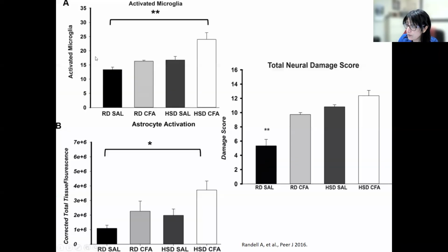And quantification of that shows us that high salt diet in combination with monoarthritis actually caused more significant neuroinflammatory damage as compared to the regular diet monoarthritic animals. And high salt diet by itself seemed to cause more neural damage as well. Okay, it may not have caused that much microglia and astrocyte activation, but we did see more neural damage with the high salt diet itself. So how does that actually translate into vascular function and middle cerebral artery function?